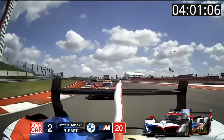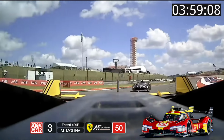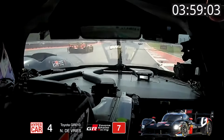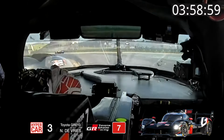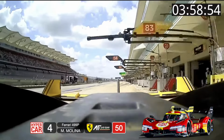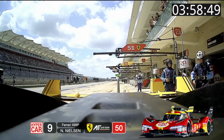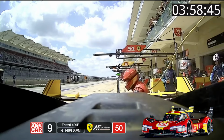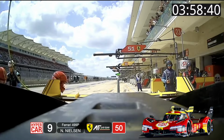Now, with the Ferrari chasing closely behind, the Toyota is entering the battle as well, just behind the number 50 car. On the next lap, the 50 Ferrari pulls its way into the pit lane and unleashes De Vries to catch up to the rear of that number 20 BMW. With Miguel Molina in the pit lane, he pulls into his box and hands over to Nicholas Nielsen. As we can see in the background, just like the number 2 crew, this Ferrari team has elected to change all 4 tires during this pit stop.